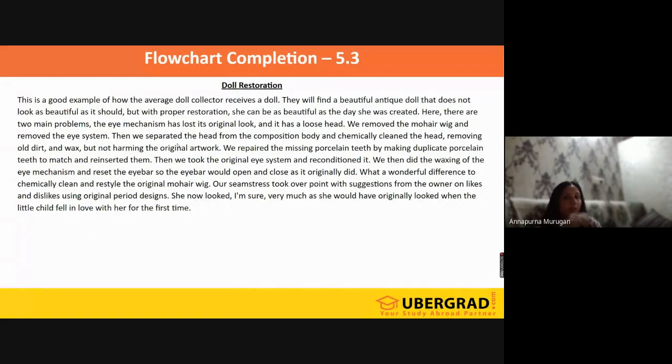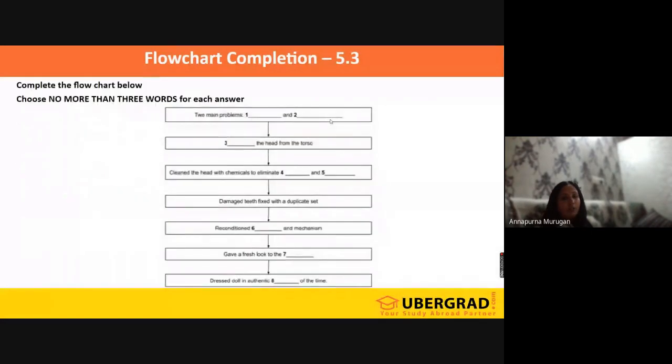What is the thing? In the first sentence, so we have nothing. So tell me the answer. Yeah. There are two main problems. So one is what? Your hair mechanism has lost its original look. Don't write original look. Hair mechanism as a problem. Okay, what is that problem? Original look. So what is the problem? Two main problems. One is hair mechanism. The other one is loose hair. Okay, so therefore the first one, take it as hair mechanism. Second one, it should be loose head.